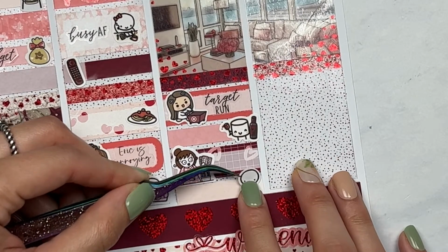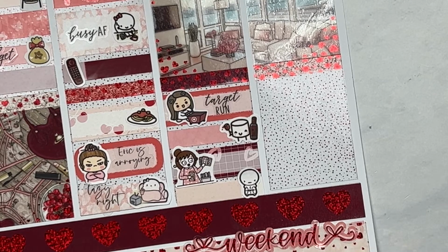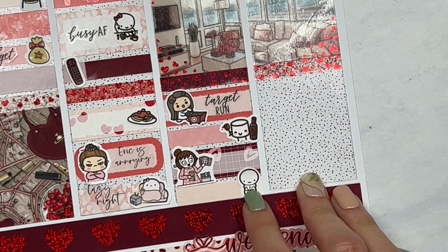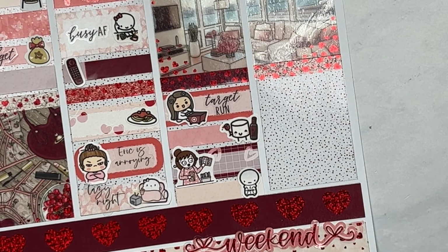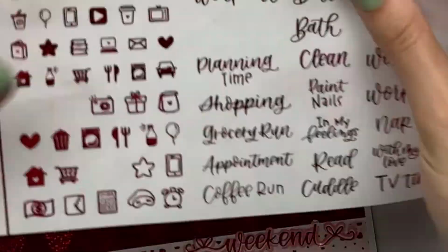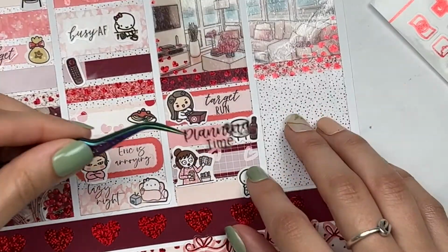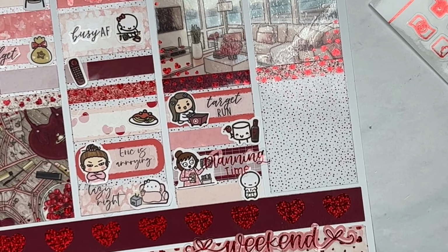And then for being bloated, I didn't have a bloated sheet necessarily, so I'm using a little cramps emoji from the Coffee Monsters Co. And actually I think that was the last one on that sheet as well, so I kind of just wanted to get rid of it. And then for my planning session, I'm going to use the planning time script from the foil bundle. Let's put that there. Okay.